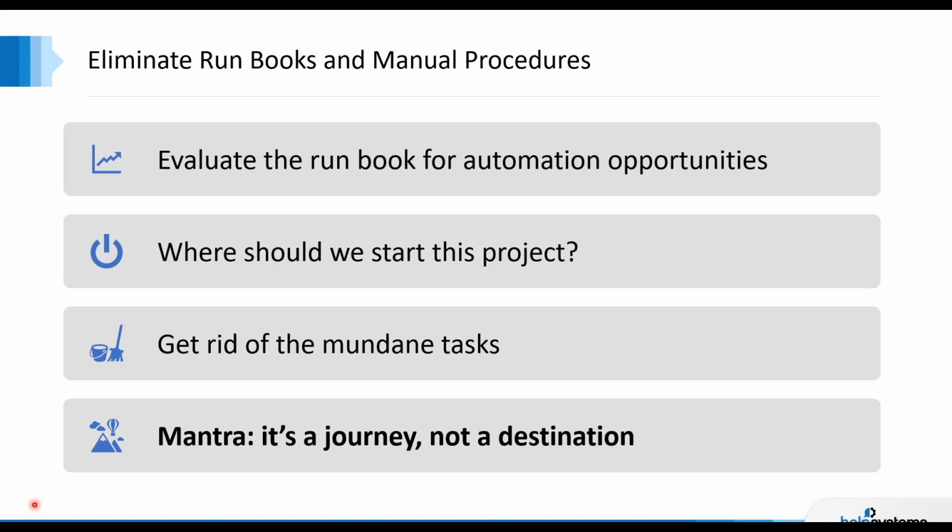And then also check that run book for low-hanging fruit, something that's going to have quick payback. Management's going to want to see that. Also start from the daily tasks. So get the daily tasks automated, then move on to weekly and monthly and so forth. The overarching message of this whole webinar is that automation is a journey, not a destination. Have I heard that somewhere before? I think you have. We've been preaching that one for a while. Absolutely, get rid of those mundane tasks. That's something that is perfect for automation.